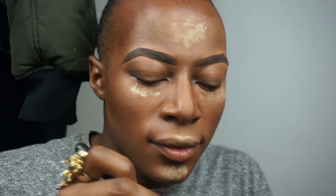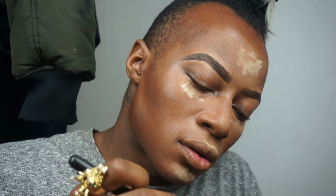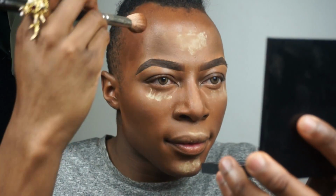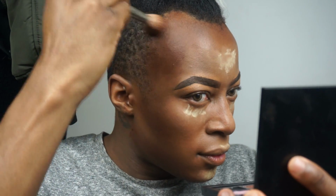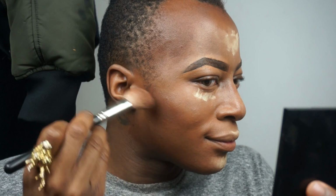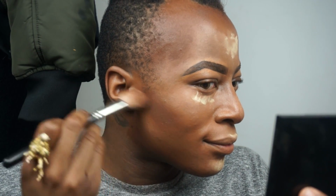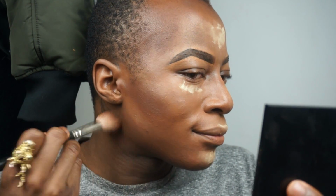Okay, so I'm going to go in with the NW58 powder sample I got, and just set that contour with. I'm just going to go around the forehead and the temples, where I've literally put that darker colour. I'm going to go along the cheekbone, going just onto my ear, and flicking that contour up, because I don't want it to be just a line. I want it to blend seamlessly with everything. Going under the jaw.